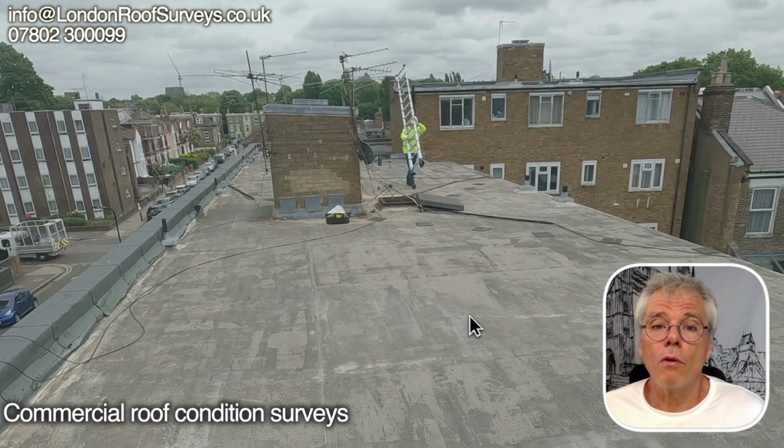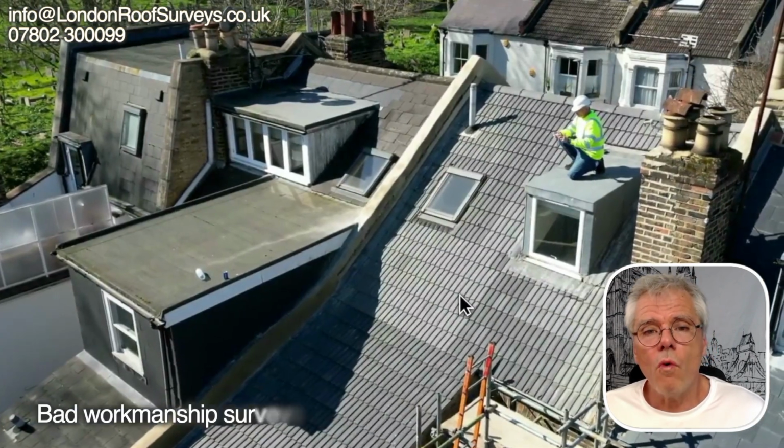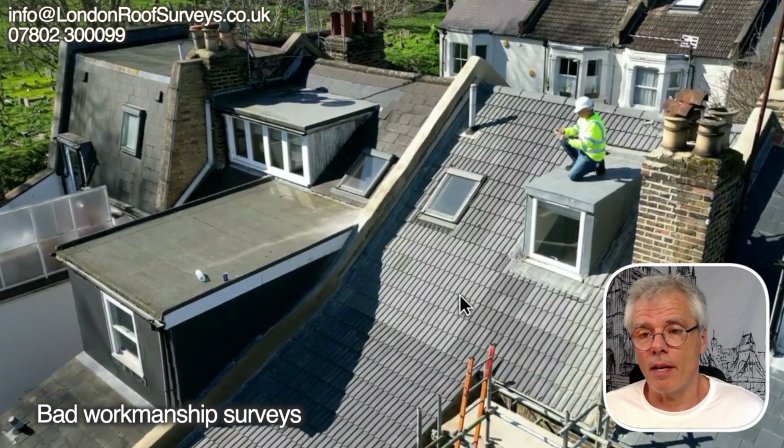This is a commercial roof condition survey that we're doing here, and unfortunately we get an awful lot of bad workmanship surveys that we have to do.